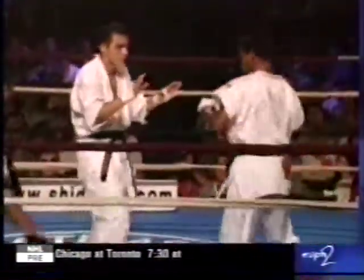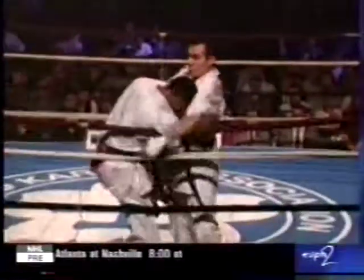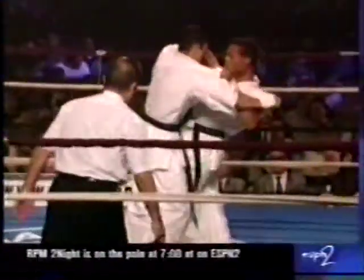So far, no points scored. 6 points will win you a bout no matter where you are in the fight. But how difficult is it to get that 1 point? Well, you just look at these two fighters and see the 0-0 scoreboard. They're scoring, but there hasn't been any knockdowns. You have to do it with a knockdown or stun your opponent to get a point. It's very difficult to score at this level in Shidokan.